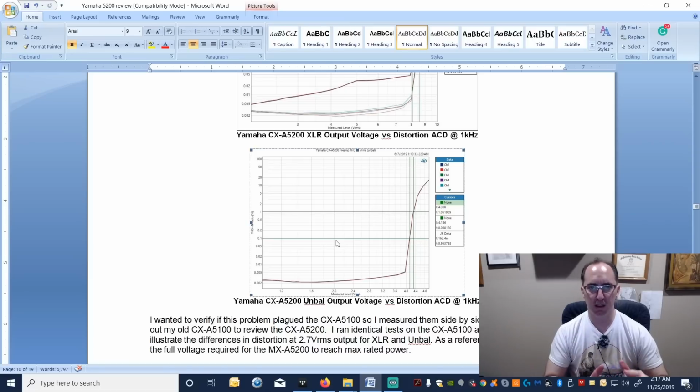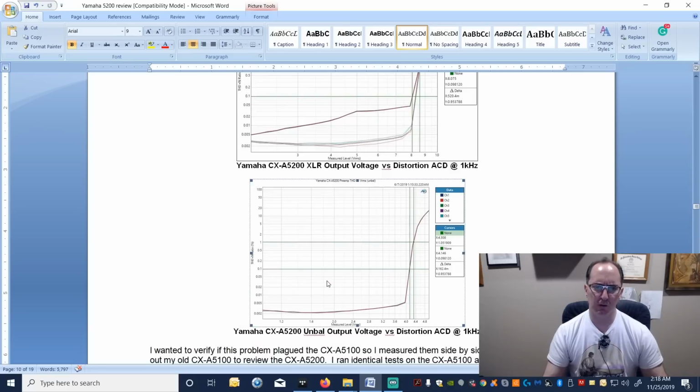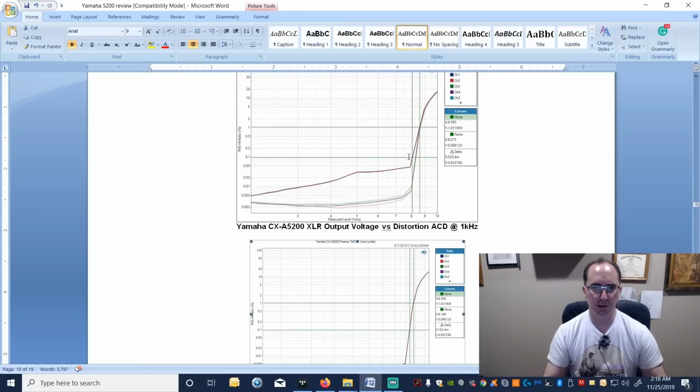But most XLR outputs on consumer products, including this Yamaha one, including similar priced Denon, Marantz, Integra, Pioneer, they all use a phase splitter at the very last stage, so it's not a true differential circuit from input to output. Very few products on the market in consumer audio are. Like, for example, the old Denon AVP-A1HDCI, which I love that processor, was fully differential from input to output. But that was a $7,500 processor, and we're talking about a $2,000 or $3,000 product here. So it's obviously a much different price class, so it's to be expected. But anyways, it's interesting to see that the unbalanced has lower distortion than the balanced, and that's not typical behavior.